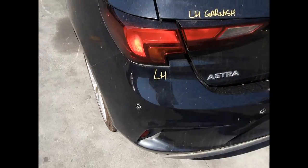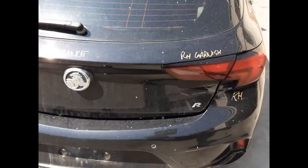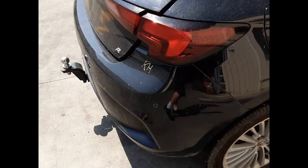We have the left-hand tail light, left tailgate garnish, tidy bumper cover with a cutout for the tow bar. It's got a factory-fitted tow bar supplied with all bolts, brackets, loom, module and neck. Tailgate appears to have no damage. Right hand tailgate garnish, right hand tail light in good condition.